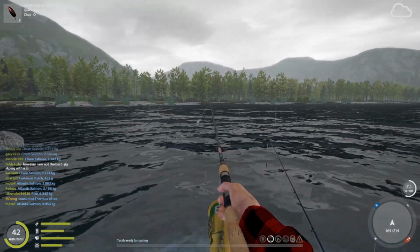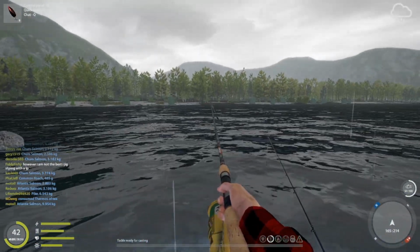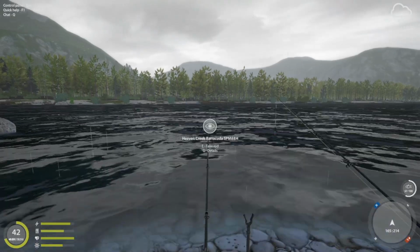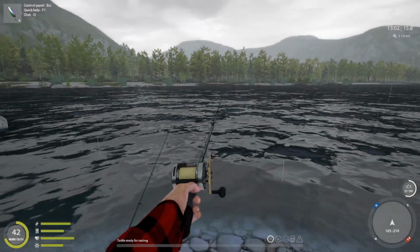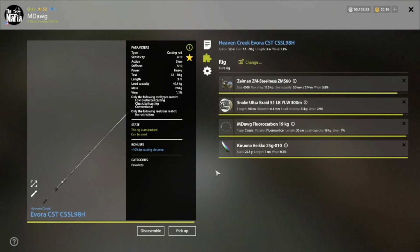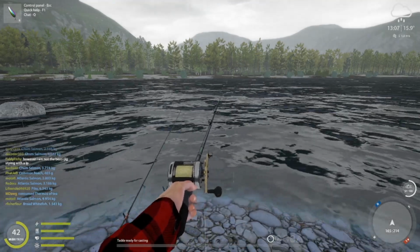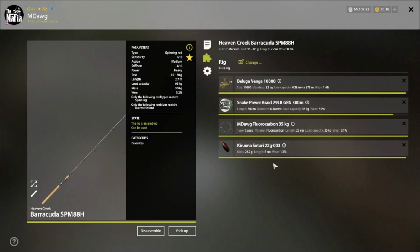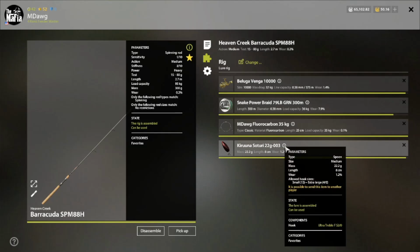I'm going to do, we'll go like 37. Now let's stick at 35 on this one, and then this is a bait casting setup, so we'll do a little faster. We'll go 38 on this one. And just to show you what we're using, 19 liter on this guy, Vico 10, which, look, there's about 100 lures you can use here. This one we're using the Satori 03, which is one of the early leaders of the pack in terms of lures that's working really well.